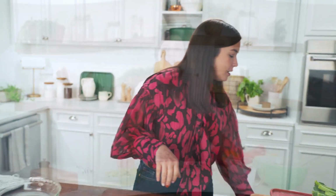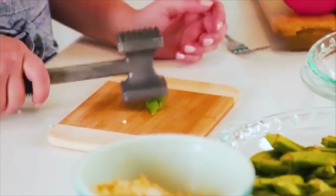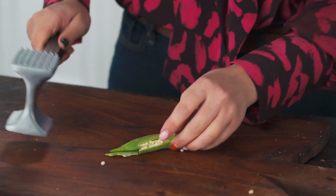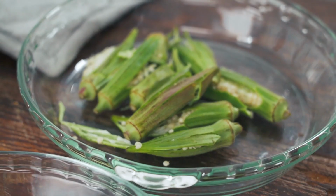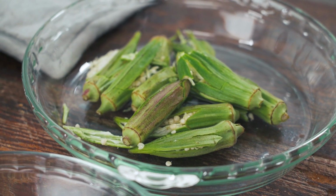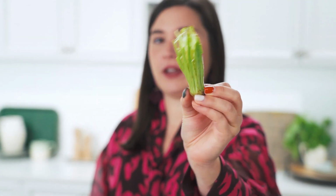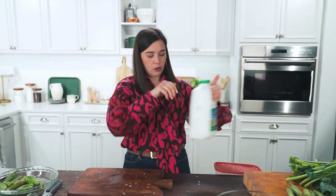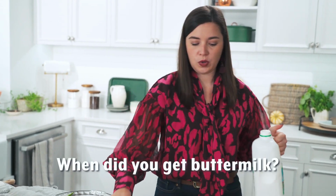I'm taking my okra. Y'all have seen me make this before on my very first episode of Hey Y'all. Smashed whole fried okra. And so we have whole okra pods that we're gonna take a meat mallet and smash. That's what I'm doing here. So I just have a meat mallet and a whole okra pod. And I'm gonna batter and fry the whole okra pod. That's perfect. That is what you're looking for. That's enough okra. Now, buttermilk into... When did you get buttermilk?